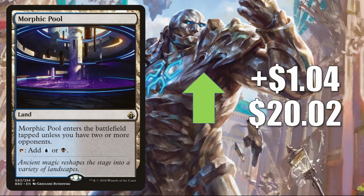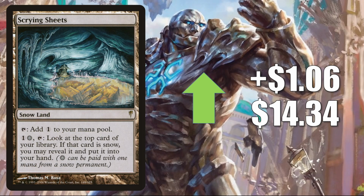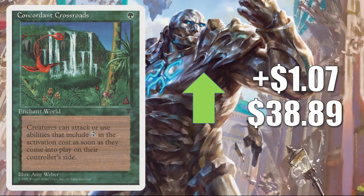Morphic Pool up $1.04 to $20.02, and this is one of those multiplayer lands from Battle Bond. Sees a lot of Commander play, and actually the rest of the cycle is going to be printed in the upcoming Commander Legends. Scrying Sheets up $1.06 to $14.34. Sees a little Commander play in various builds.